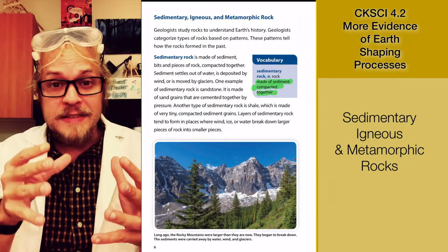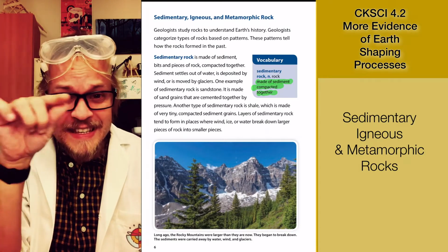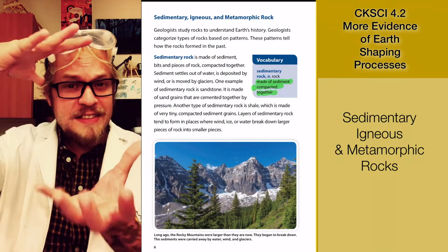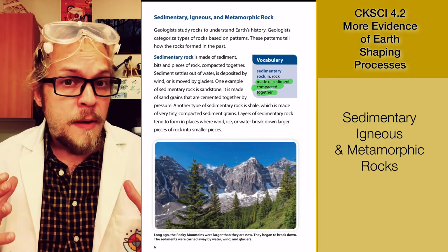So sediments, if you've ever picked up a rock, a sedimentary rock has layers. You can see that it's a lot of distinct layers. And that's just the sediments pressing down over time, collapsing to form a bigger rock.